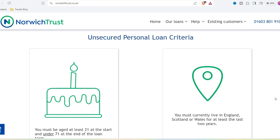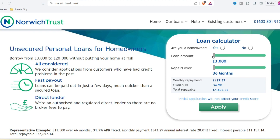Norwich Trust won't be able to offer you a loan if you are currently, or in the last 12 months been, in an individual voluntary arrangement, IVA, a debt management plan, DMP, or are subject to a trust deed in Scotland. If you have been made bankrupt or you've been discharged from bankruptcy in the last 3 years, you also won't be eligible for a Norwich Trust loan.